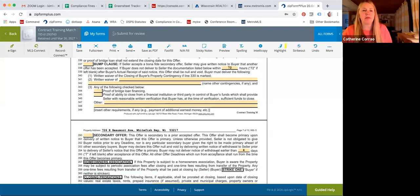So Kimmy, I've never heard of this happening, but could a buyer theoretically counter in or include, when they're writing a secondary offer, that the seller will notify the primary within X? I mean, I'm assuming you could draft language to include that.